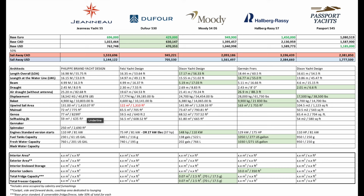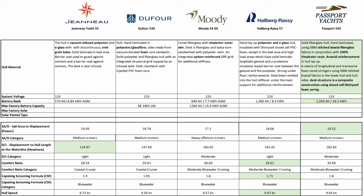Looking down now at those numbers that I'm hoping you will bother your brokers and manufacturers' representatives to start presenting, because they're vital to any live aboard. That's interior square footage, exterior square footage, interior enclosed storage volume, exterior locker volume, total fridge capacity, and total freezer capacity. As it turns out, Hallberg Rassy actually publishes their locker capacity, and it's a staggering 10 cubic meters. For fridge and freezer capacity, all I could find was for the Moody, and there we're looking at 2.5 square feet for each.